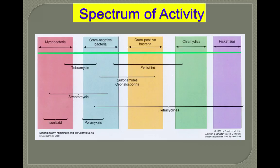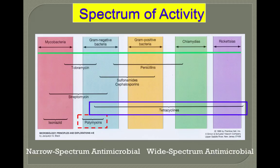Good. What were mycobacteria again? Mycobacteria are the bacteria that don't have a cell wall. So if the antibiotic that you're using targets cell wall production and destroys the cell wall, it doesn't make sense to give somebody that's got a mycobacterium infection a penicillin. So tetracycline is a wide or broad spectrum antimicrobial, and a polymyxin is an example of a narrow spectrum.